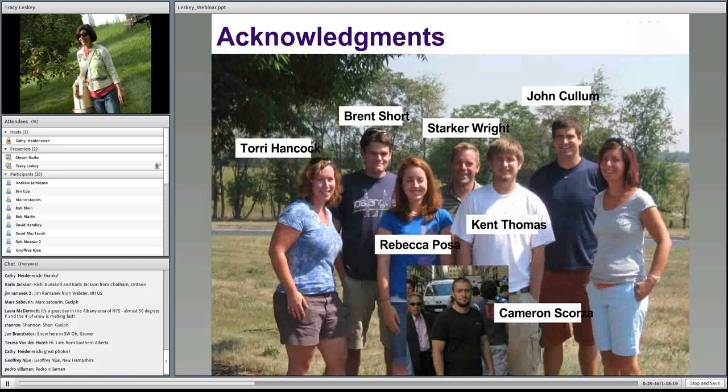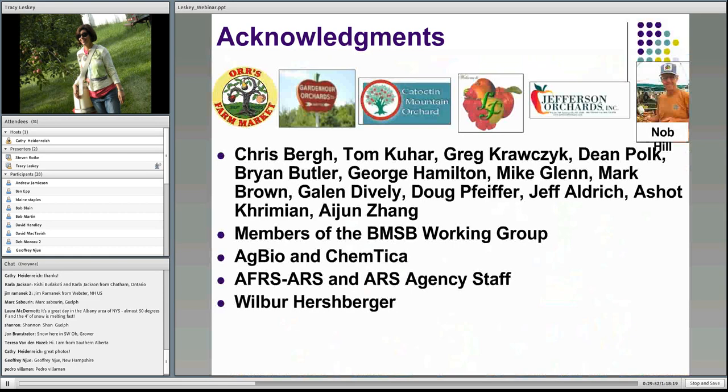This is my lab group that works with me on all of the projects that we're conducting, and they're a great bunch of folks. And then finally, my colleagues and growers and others throughout the Mid-Atlantic and the U.S. who have worked with me on this project. I would be happy to take any questions, Kathy, if there are any.